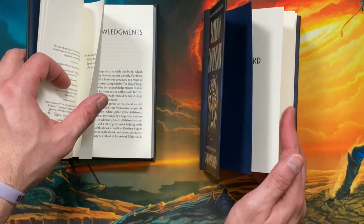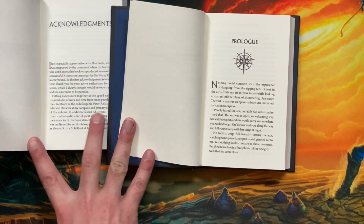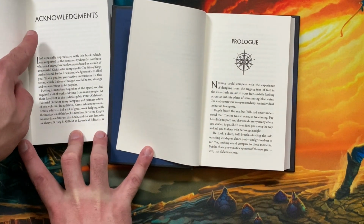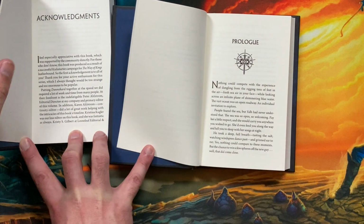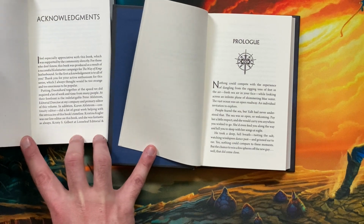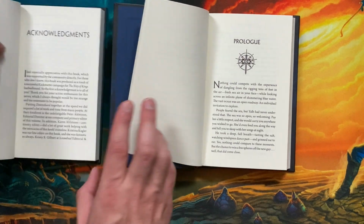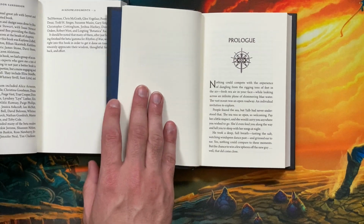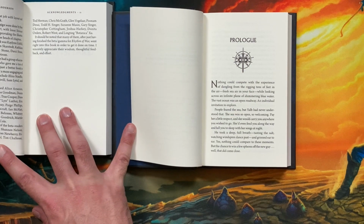And here is where the real fun begins. Flip through. What? The acknowledgments are at the beginning in the Dragonsteel edition, and they are at the end of the Tor edition. So the Dragonsteel edition I like better just because the acknowledgments are at the beginning. I expect it was a marketing decision by Tor to put them at the back so that readers can just jump straight into the story.